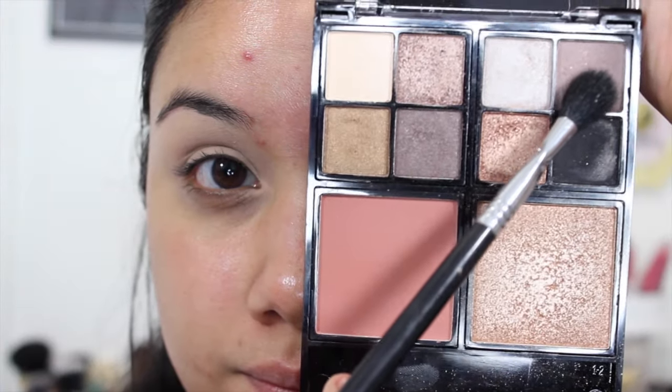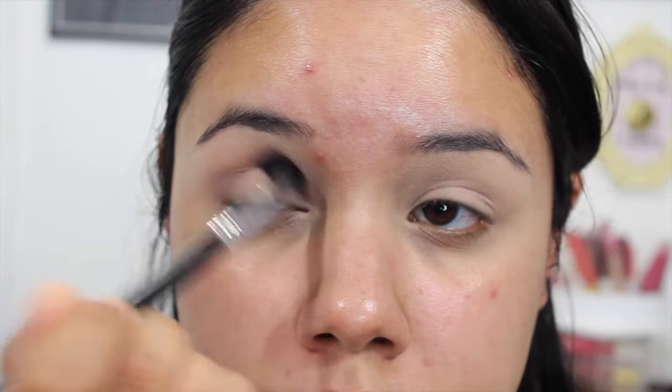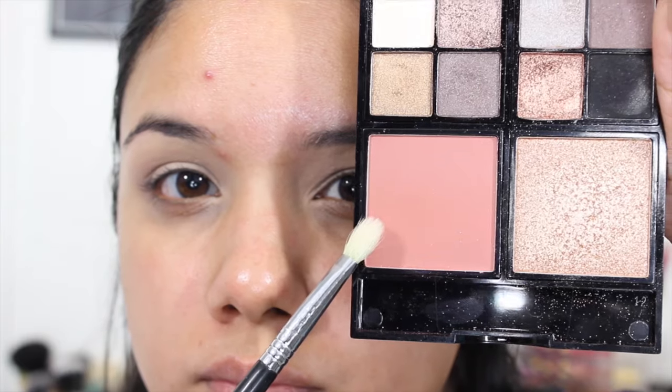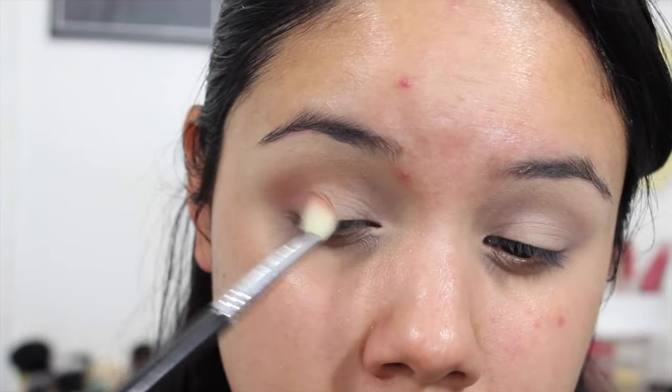Actually, I wasn't a fan of these 2 shades. One thing I will say, I wish they had a more neutral matte kind of crease shade. I did make it work, specifically maybe for this palette. I definitely dusted this onto my crease. I think it was okay. And even go ahead and use your blush. I use this straight into my crease, and I think that blended out really, really nicely.